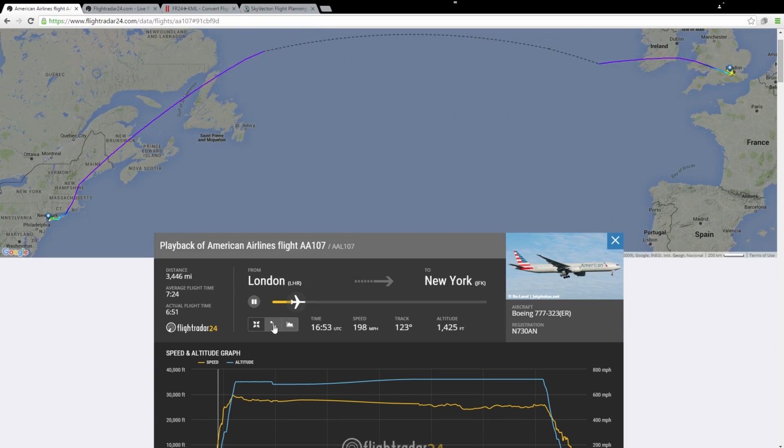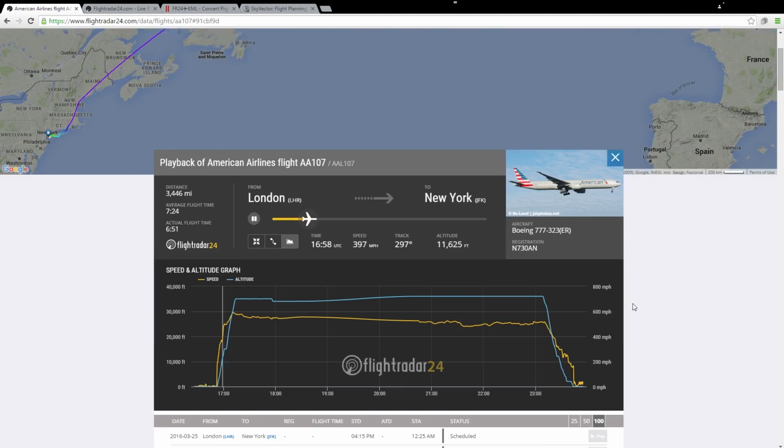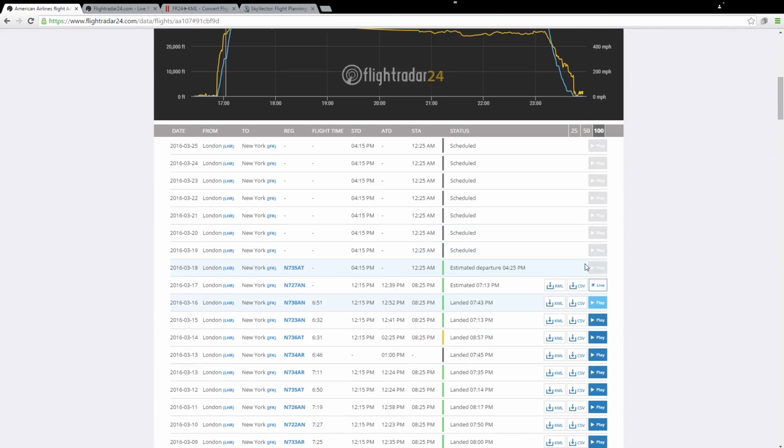Several options to configure the map up here as well. Something else that's really interesting that they've done and that they've not done before now is you've got the option now to download the path of these flights as a KML or a CSV file.